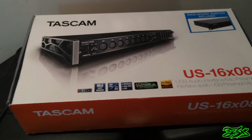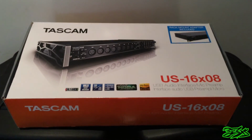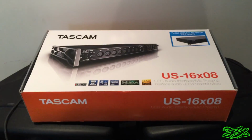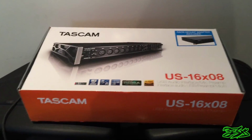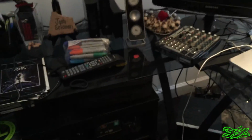Then this is my new Tascam interface that I bought a few weeks ago. So this is really the last piece I needed before I could start really setting up the studio. This is pretty much why I'm actually going to start making these videos, because now that I have this, I can hook all of this up together. It'll be really nice, and I can start recording things and doing product reviews and things like that, and maybe help some of you guys figure out how to put together a shitty, cheap studio like what I'm doing right here.